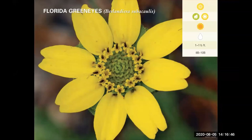When the disc florets, those center flowers, open, it starts taking on a little bit of a maroon color. And that's when you know it's gonna smell like chocolate. This doesn't last very long. It's very subtle. You've got to stick your nose in it to smell it, but it's a really neat thing. It's delightful here. I've got quite a few in my landscape, and we look forward to chocolate time when they start smelling.